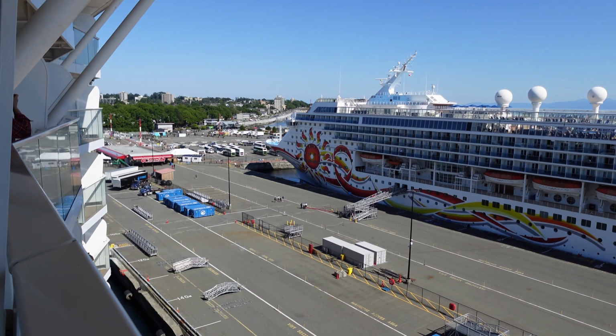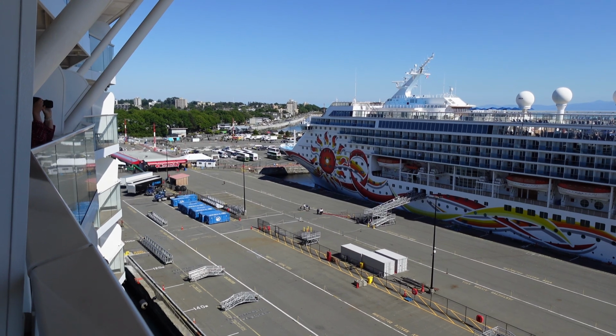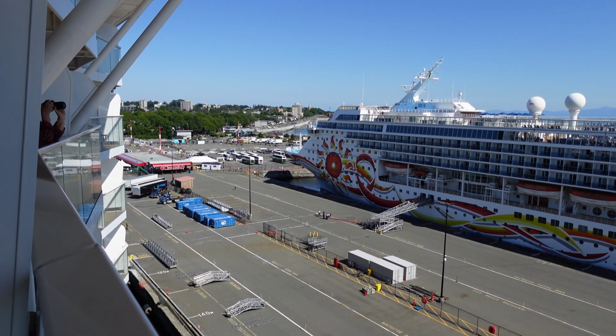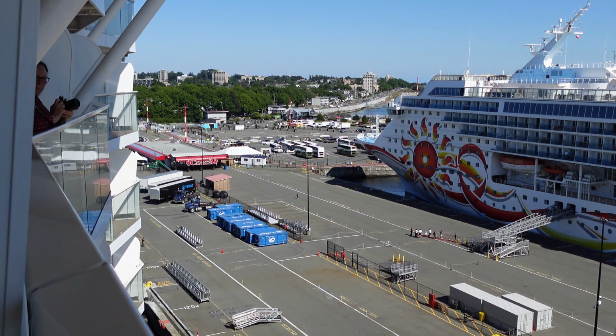We talked about taking the bus to downtown. That was kind of expensive. It's like a 15-minute walk to downtown. We're only in port for 4 hours, so we got a lot of different things up in the air. But we're also thinking about going to dinner, so lots of different things. But hey, we're in Canada.